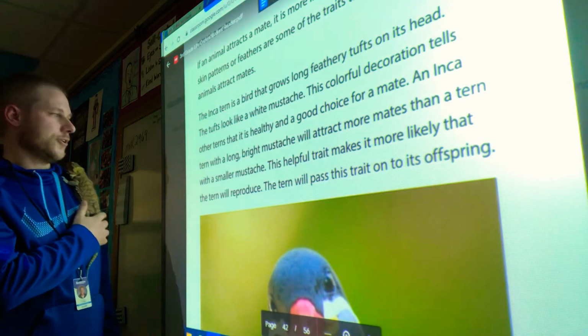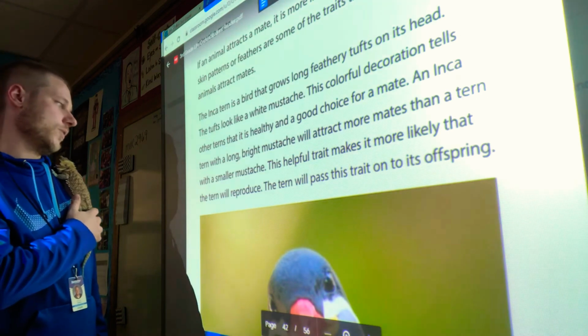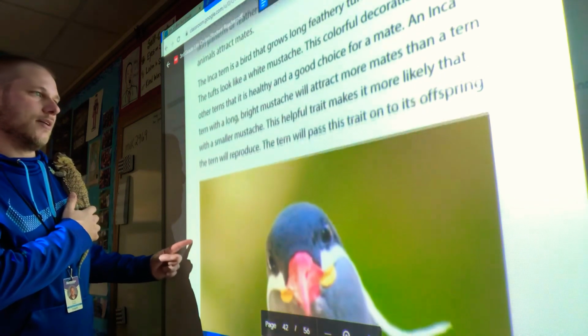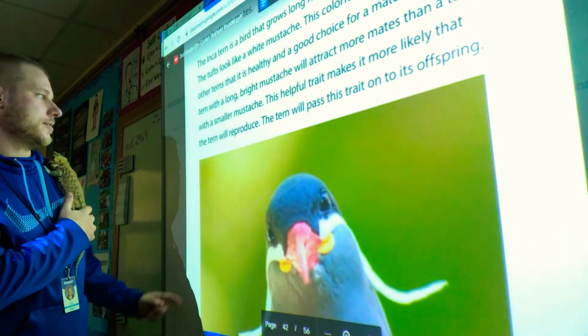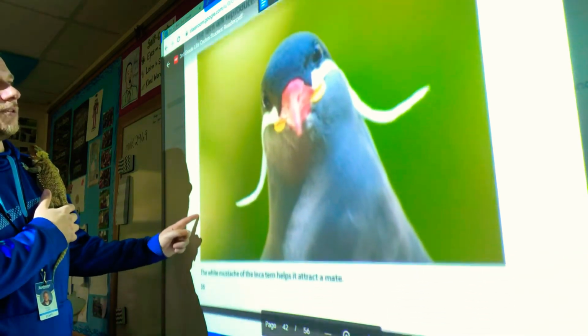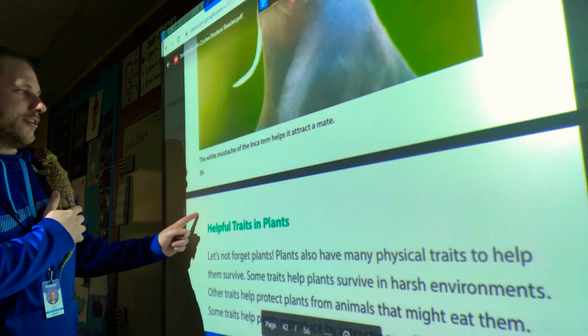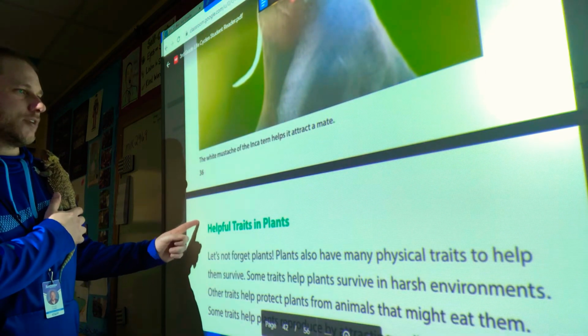An Inca tern with a long, bright mustache will attract more mates than a tern with a smaller mustache. This helpful trait makes it more likely that the tern will reproduce. The tern will pass this trait on to its offspring. The white mustache of the Inca tern helps it attract its mates.